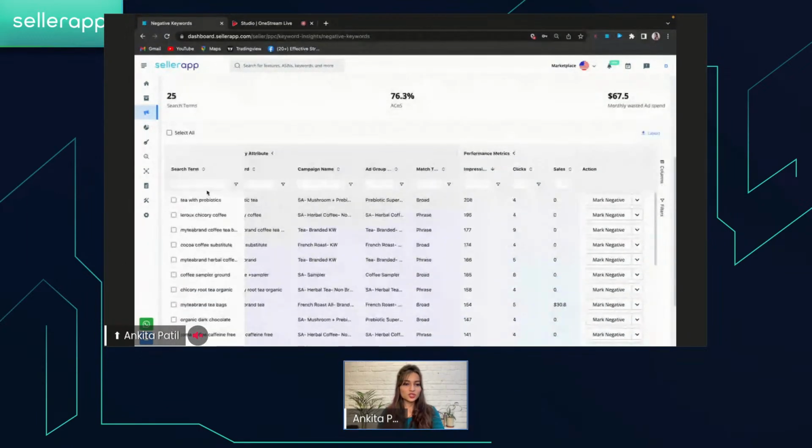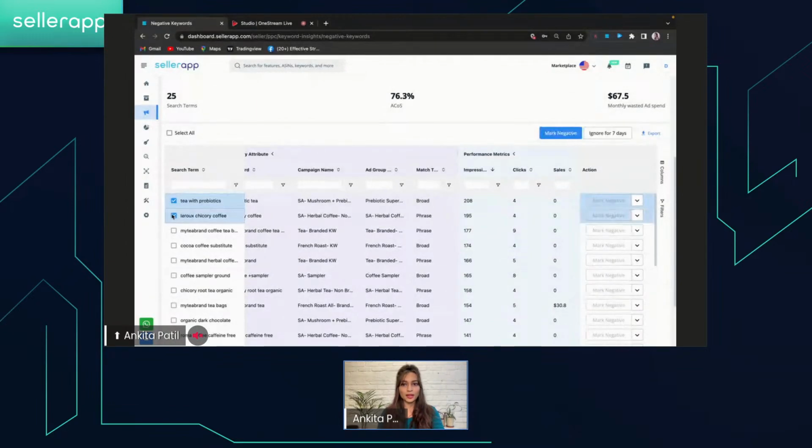So you can select the search terms which are really not performing well, and you can mark them negative so that they won't appear in your campaigns, or you can just ignore them for 7 days so that they won't appear in your campaigns for the next 7 days.